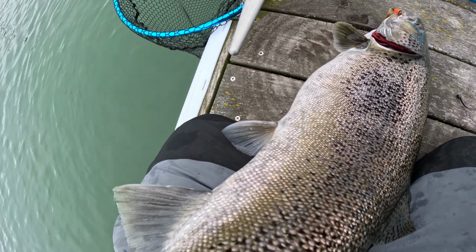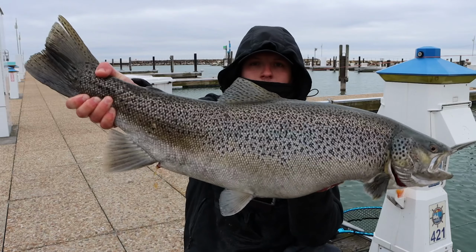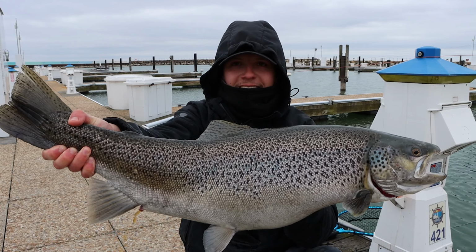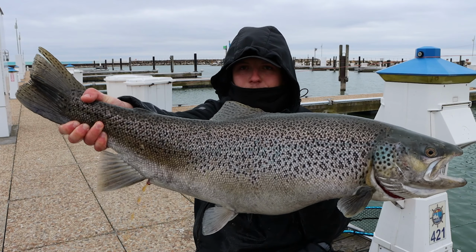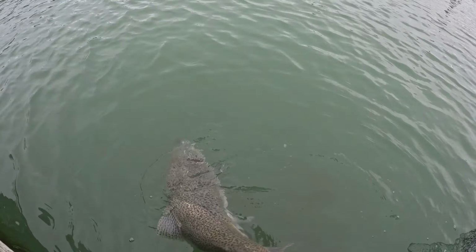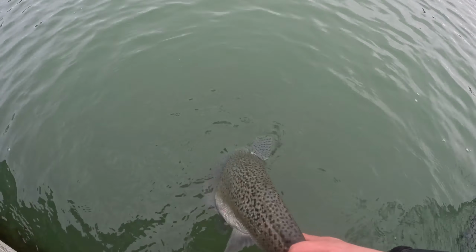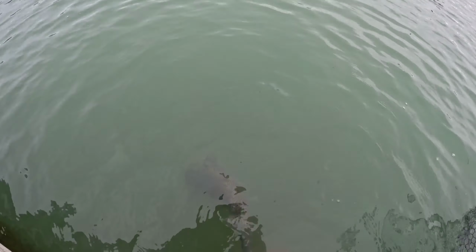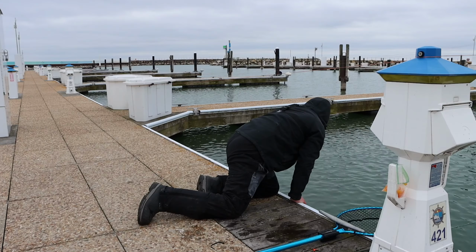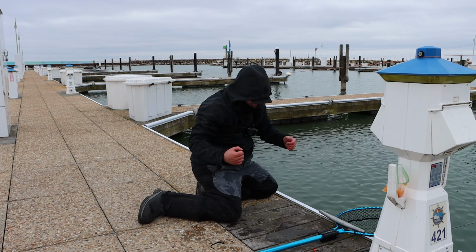Oh man, oh man, look at the size of this brown trout. Oh man. That's just a giant. An absolute freaking giant. Okay, I'm gonna get her right back. Look at the size of that brown trout. She's tensing up for me. Thanks for playing, girl. Look at that, just really slow back to the depths. Yes.